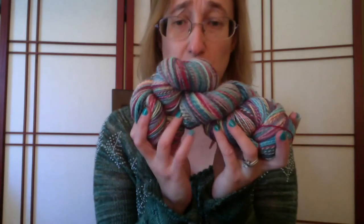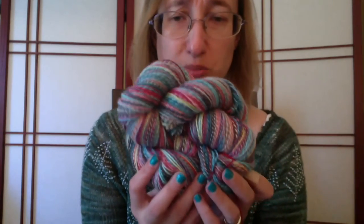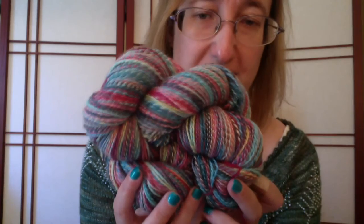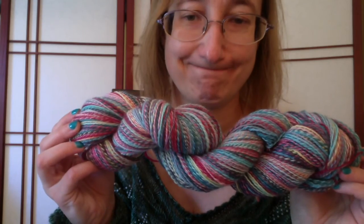And this will be going in the shop. As I said, it is still quite wet. This end is pretty much sopping wet. I don't think I can wring it out, but it is really, really wet. So I probably won't even take pictures until tomorrow. But that should be hitting the shop early this week. And it is not spoken for. So if it strikes your fancy, please do think about it.